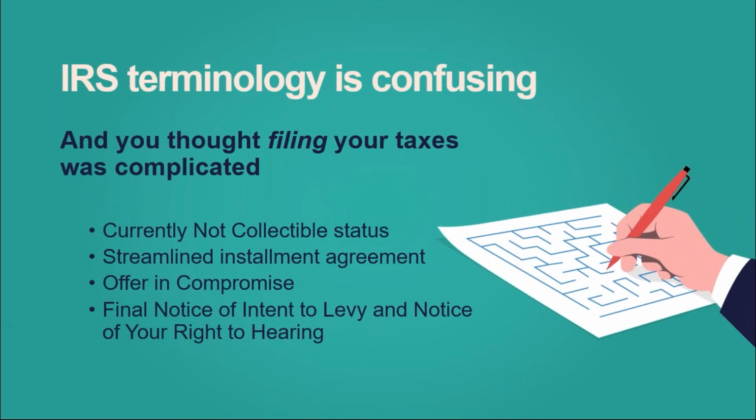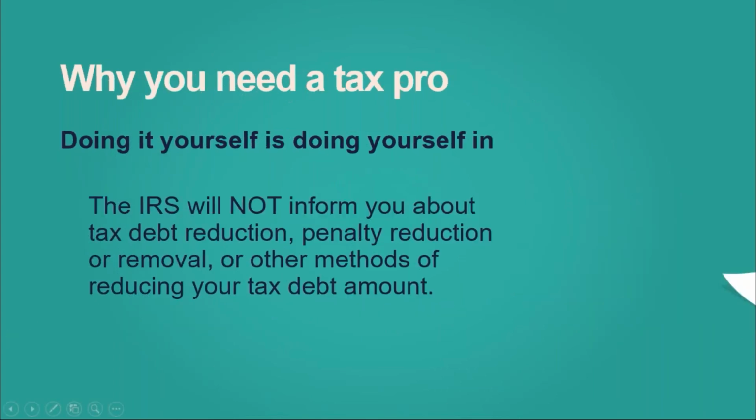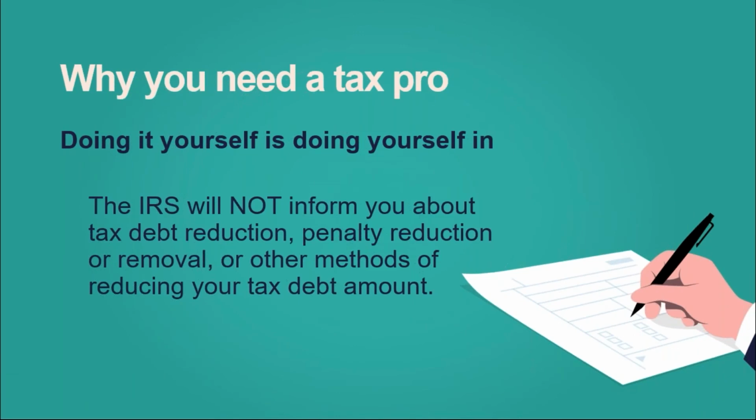When you owe back taxes, you also get hit with some complex terminology. Just to define that first one, CNC status is what you get if paying anything toward your tax debt would throw you into financial crisis. In that case, there's a whole separate process you follow. Of course, if you're financially struggling, CNC status is what you want. But here's the catch. The IRS just doesn't tell you, hey, here's something that could help you. That's why you need to work with a tax professional who knows all the ways the IRS will give you a break legally. But there's a difference between what is legal and what is widely known.